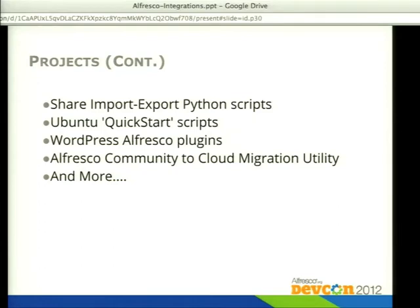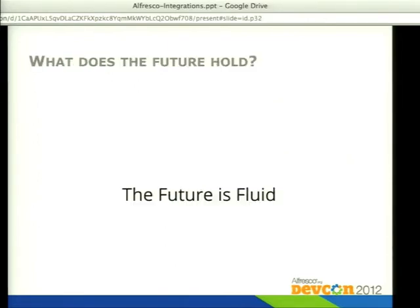Last week at the Berlin hackathon, we did a WordPress Alfresco plugin and an Alfresco community to cloud migration utility. I didn't get to participate in the hackathon this time, but Will worked on a new interface for the wiki component in Share. And we're doing a whole bunch of other stuff. So beyond just the normal projects that we focus on, we try to be good members of the community and participate, and offer code back as much as we can.